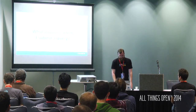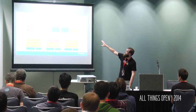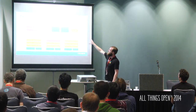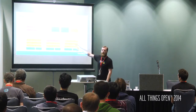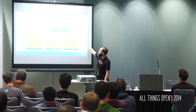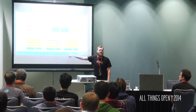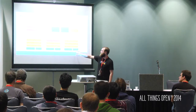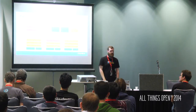So let's see what happens when you submit a query. Here is an overall architecture of what Impala looks like on your cluster. Each of these is an Impala daemon. These are the layers I talked about: the planner, the coordinator, the executor. And then here are the storage managers that sit underneath. You can query data in HBase, or you can query data straight out of HDFS.